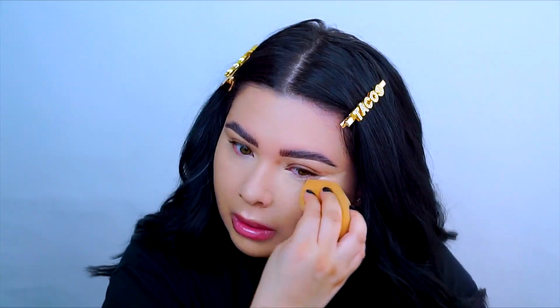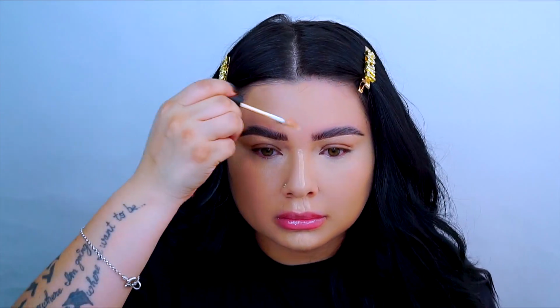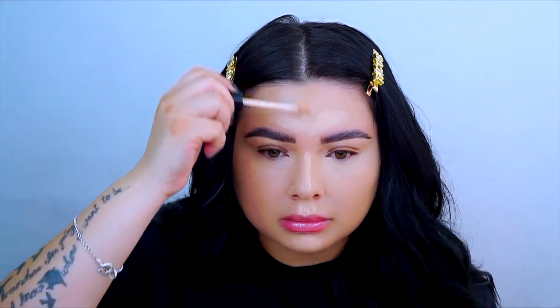So I do like to start off first with my eyes just because I don't like to start with the other areas and then I still have extra product in my sponge, and then when I go to my eyes it's kind of too cakey and I don't like that. So I like to start off with my eyes first.